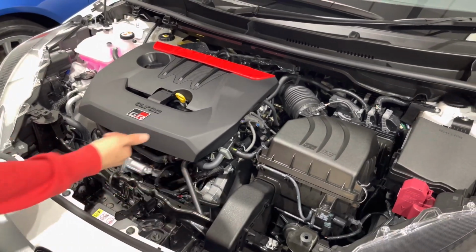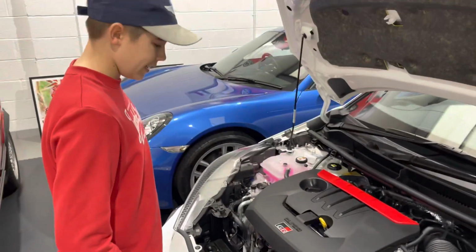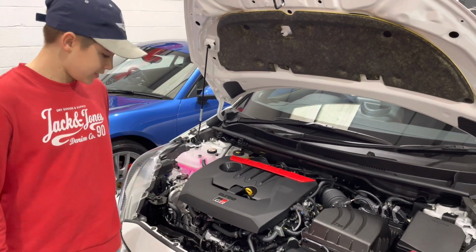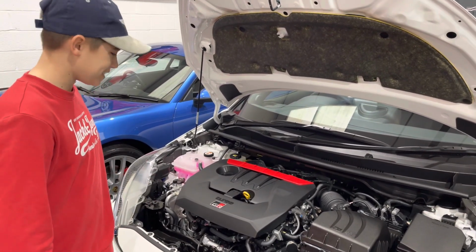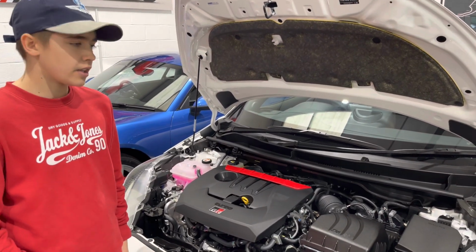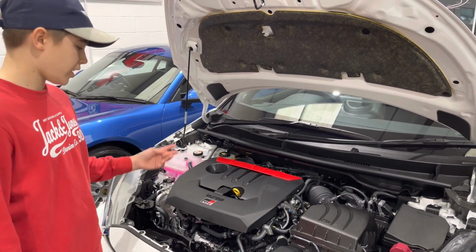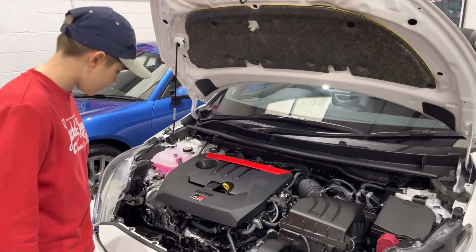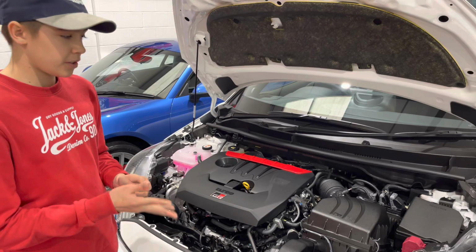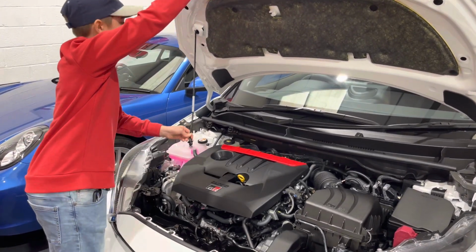So it is a 1.6, amazingly 3-cylinder turbo engine. It is the most powerful 3-cylinder ever put into production because it produces 257 brake horsepower from a 3-cylinder engine. People who have done long-termers with 10,000 miles or so have experienced no issues at all, which kind of goes along with Toyota's whole reliability thing. So I don't really think reliability should be much of an issue. So that's the second reason that I think this car is amazing.